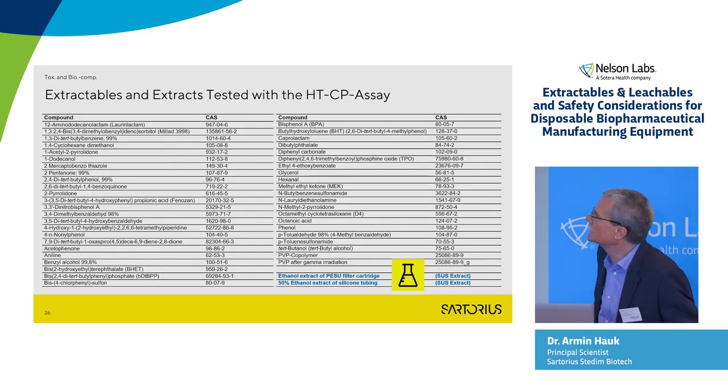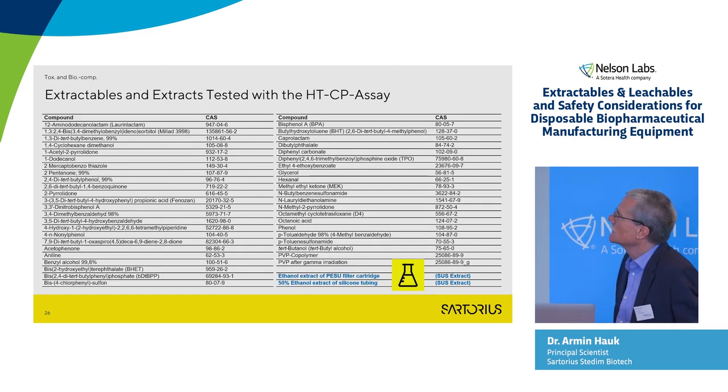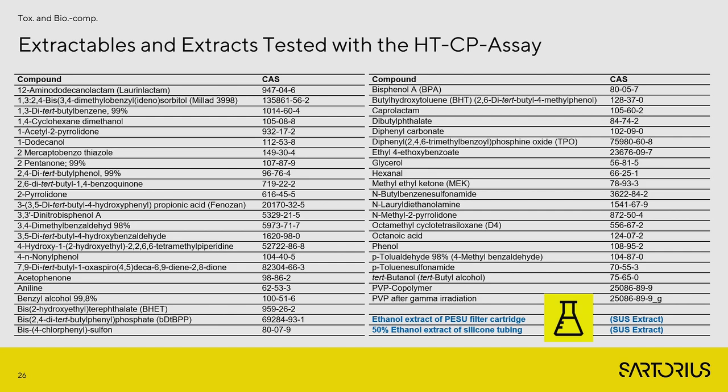This is a list of our 45 nice compounds, and the people in the room here who are familiar with extractables and leachables know them very well. So there is our nice bis-ditertbutylphenol phosphate, of course. There are ditertbutanol. There are, I don't know, you know them.